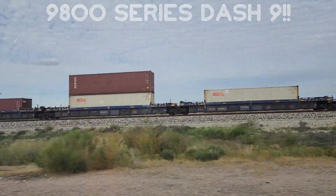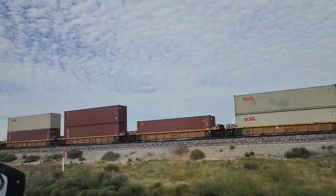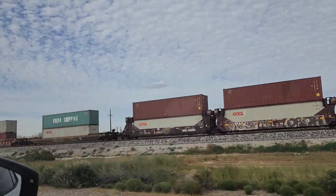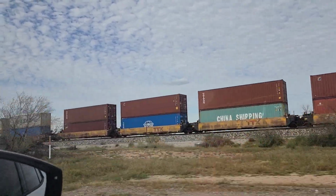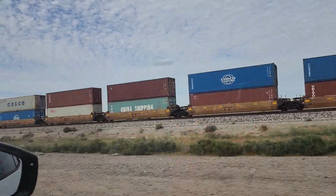24 this time. Nice. The luxury side. First one trailing I've ever seen, but this is the fourth one I've caught. This one was definitely from the XCNW era.